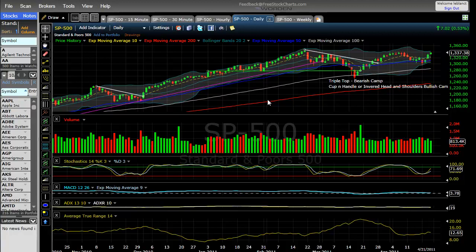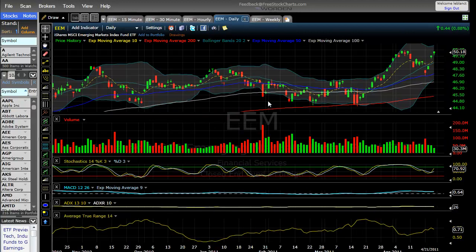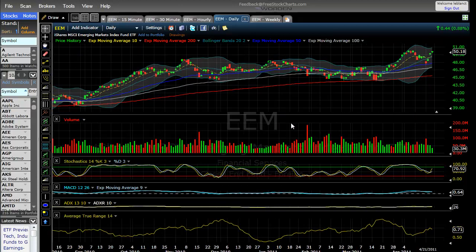If you look at EEM, the emerging markets, you can see we're making a double top here and pushing higher. I'm watching this to continue higher with stochastics at the 50 point, turning back in the other direction.